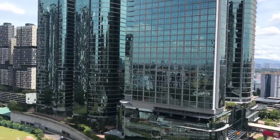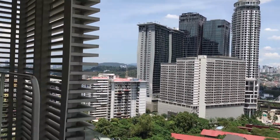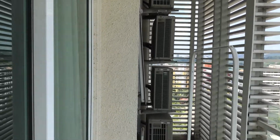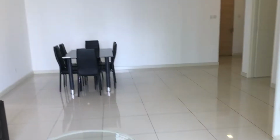This is the view from the balcony. It has plenty of space if you'd like to dry your clothes here. A railing is provided. Sliding doors and windows are soundproof.